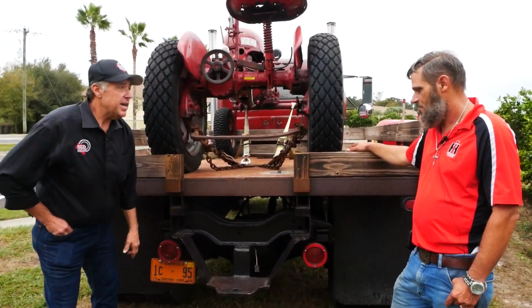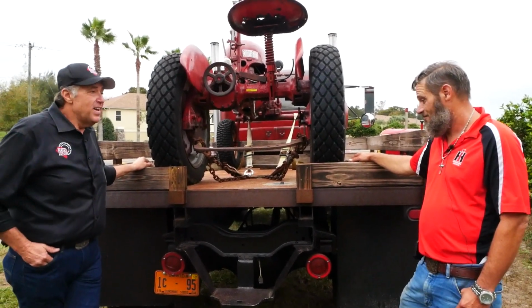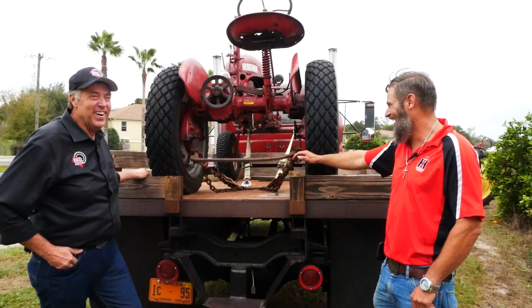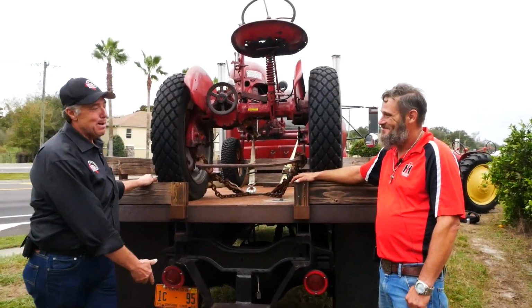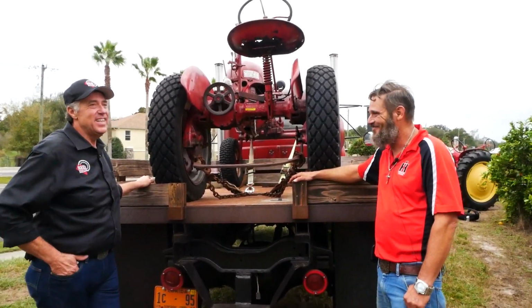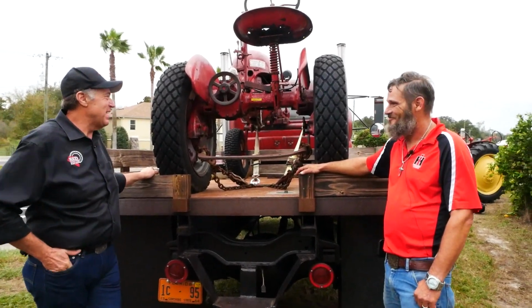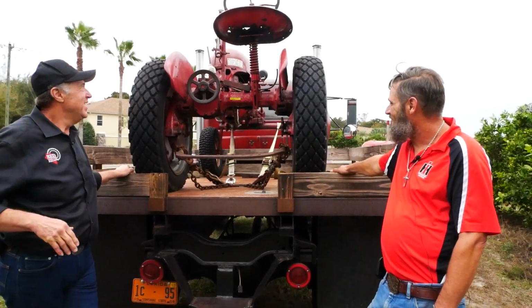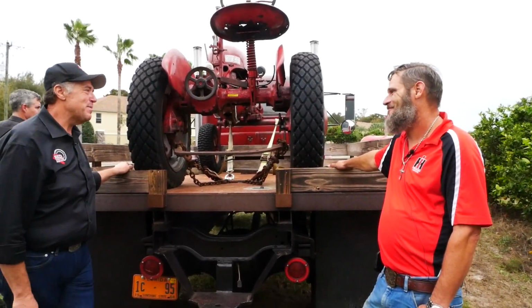Did you renew this plate? It's going to expire. Yes, I did. I just haven't put the sticker on. I'm horrible with the stickers. Oh no. Well, if the cops run the plate, they'll know it's good, because the sticker really doesn't matter sometimes. Oh my gosh, it's just a beauty of a truck. Great idea putting the Cub on the back of it.